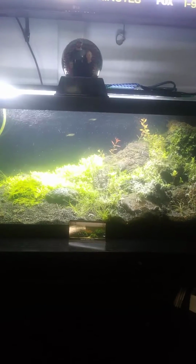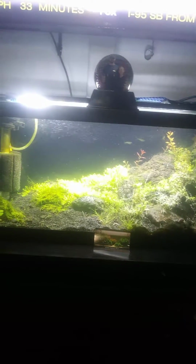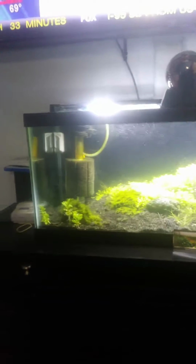Hopefully, it's not algae ridden. Like I said, it's been an hour or so cleaning this thing. It's only a 20 gallon long. So, wish me luck. Till next time, guys.